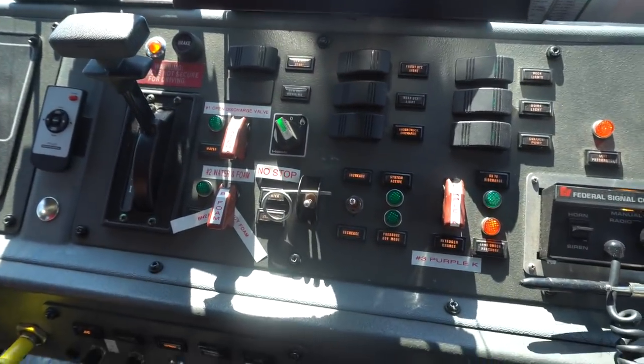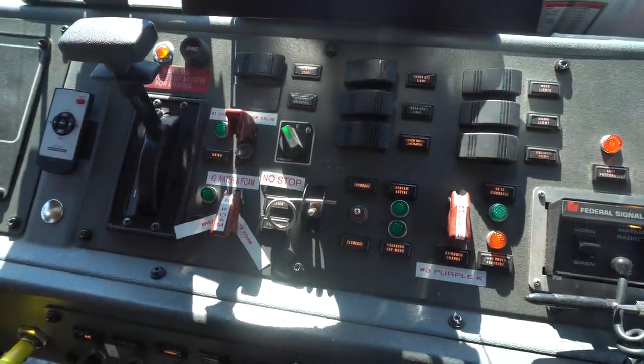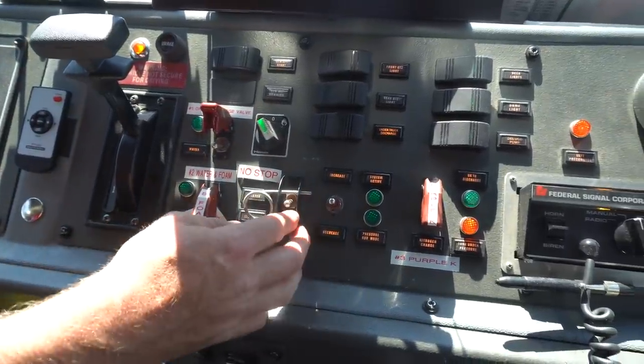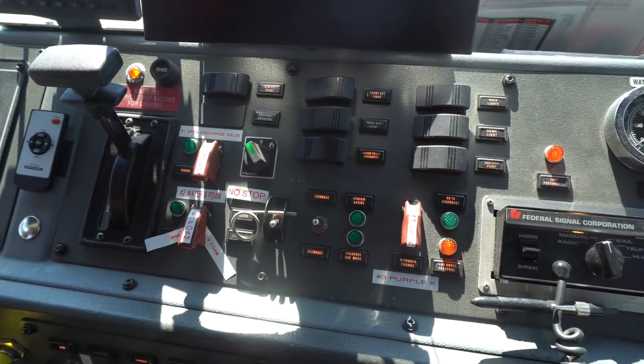And then we have multiple ways of activating the pump. One way here is the water switch. This one allows us to pump and roll, so we can pump water and drive. This one here is a water switch as well, but we can't pump and roll, so it's stationary only.